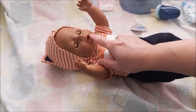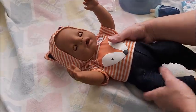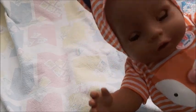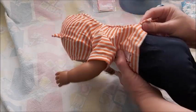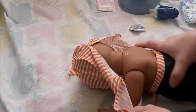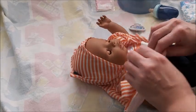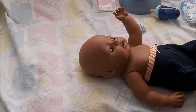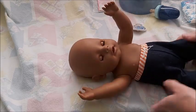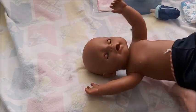Look at his sweet lips. He's cute. And he's actually bigger than I thought. He is definitely bigger than the Baby Alives. So let's just see what. Okay, that's a cute outfit. Now, I'm wondering if regular preemie clothes can fit. I see that his pants are up super high.